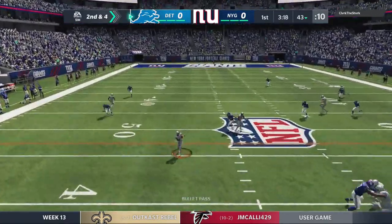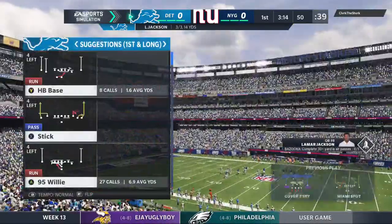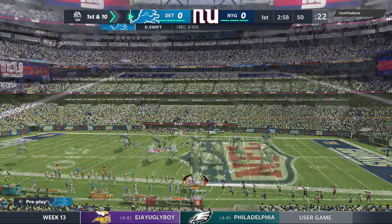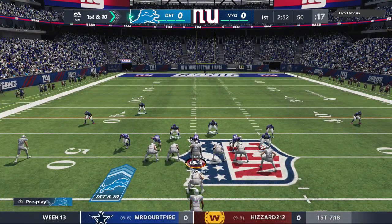From the gun, Jackson. That's complete to Swift out of the backfield, and he'll get it out to midfield. Looks like they'll spot it right at midfield at the 50. That one, a first down pickup of 8. And the Lions first down.